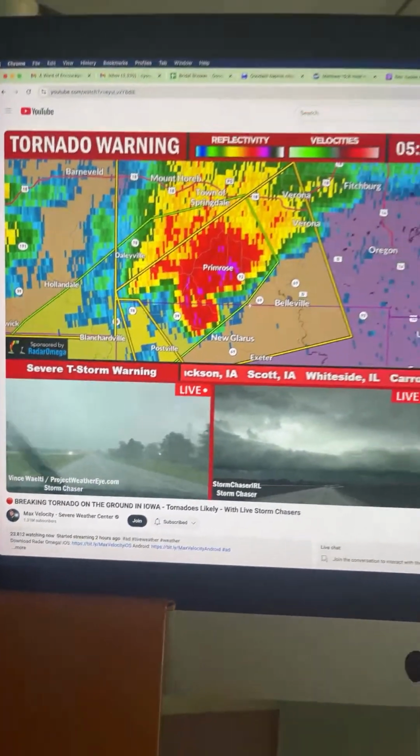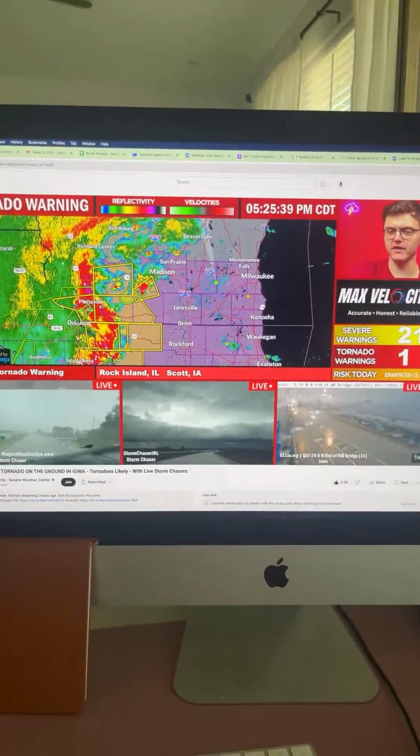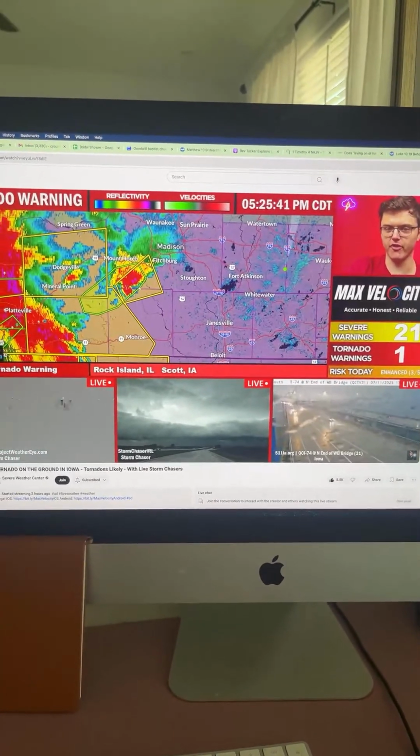Madison, Wisconsin, definitely stay weather aware. Even if you don't get this, God bless you guys. We're at least getting the line back off to the west. It'll at least produce some level of damaging winds.